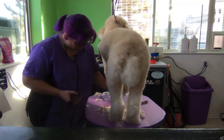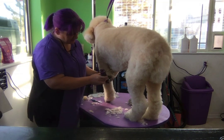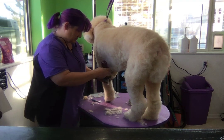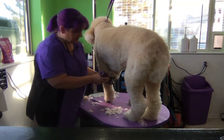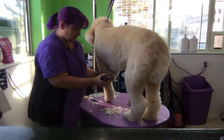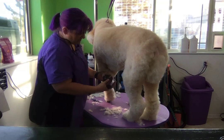Bottom of this foot. The front right foot is the hardest one for me because I'm right-handed. But luckily her legs are long enough that I can just cross from underneath. Smaller dogs, it's more difficult to do this, so I will go on the right side of her body and work, but then I'm at a disadvantage.